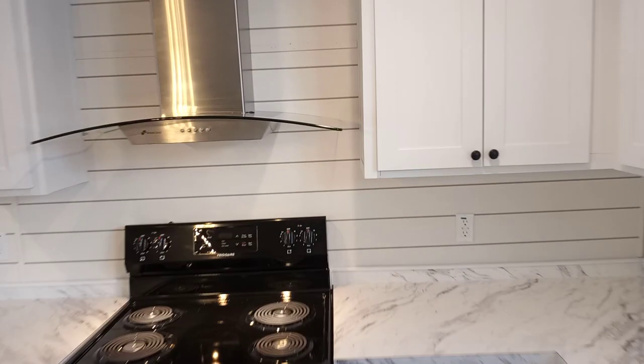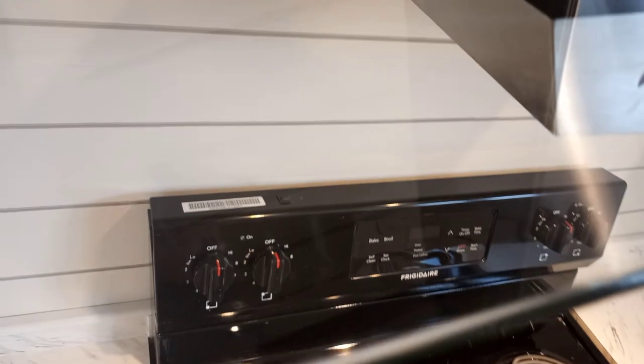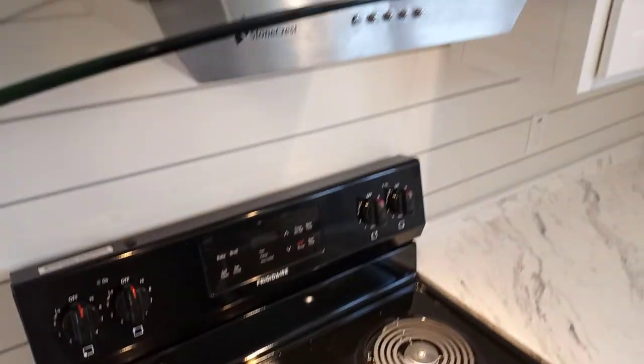What? Is this glass? Yes, it is. I like this, man. This is nice. This is really nice. Cousin It on the Addams Family. But I like this.